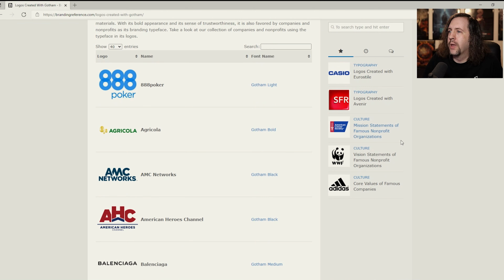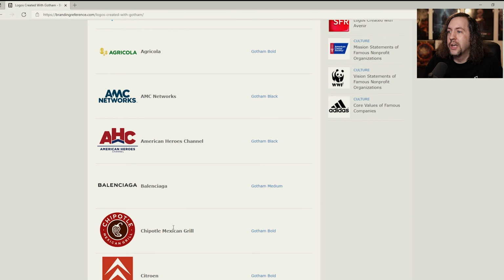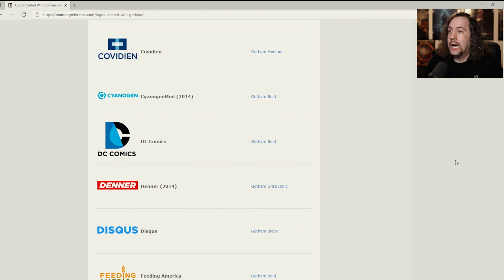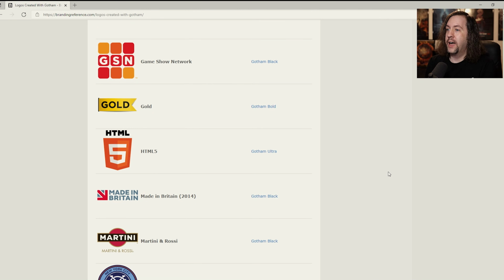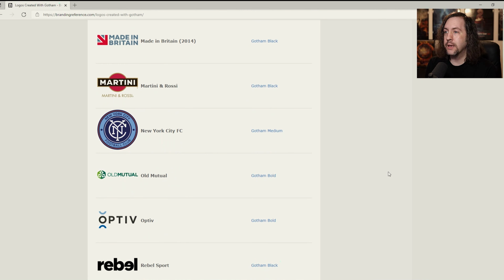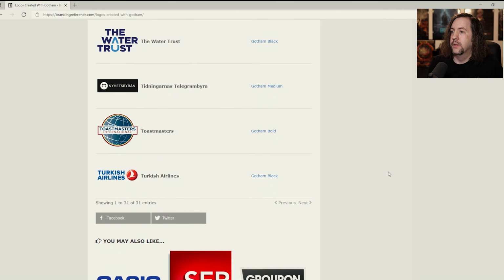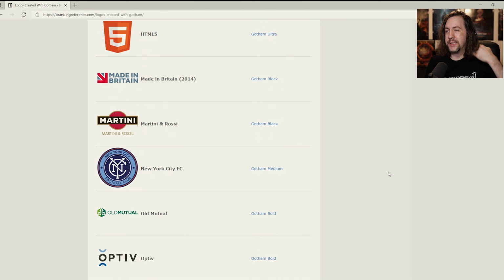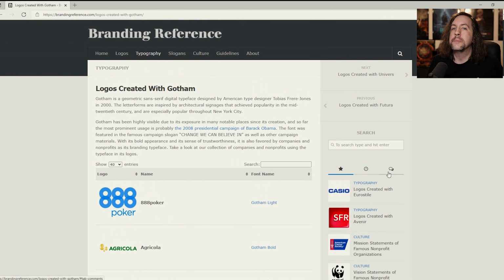As we look here, we have AMC Networks, the American Heroes Channel, Chipotle, Citrix, DC Comics, Feeding America, HTML5, well that's interesting, Martini, TGI Fridays. So it's a newer font, so it's not as robust, but it seems like in the past 10 years Gotham is basically becoming the Helvetica of this generation.